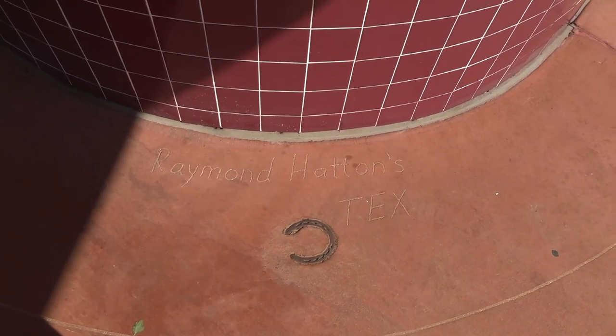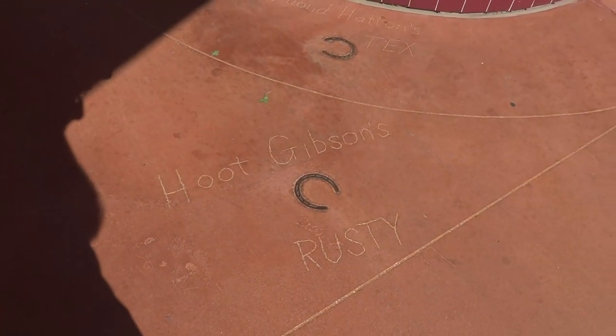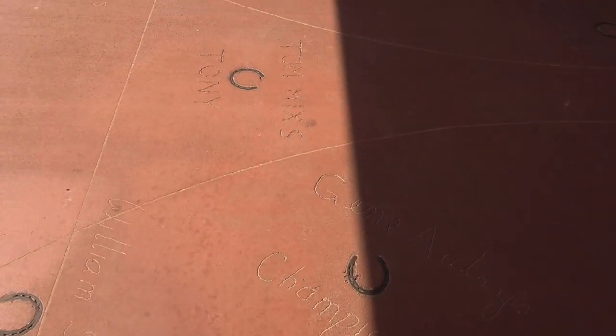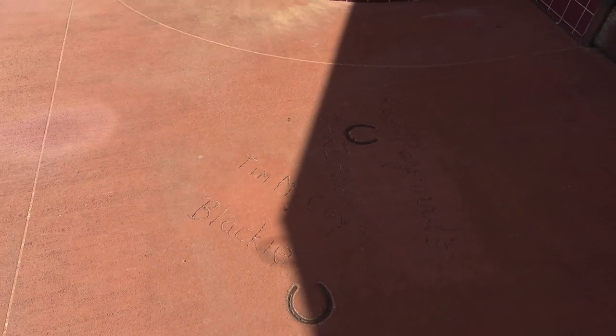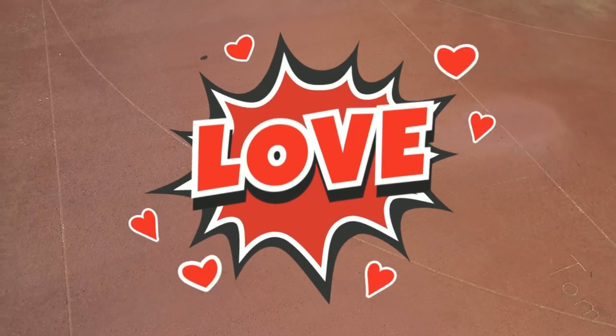Hoot Gibson and Rusty. William Boyd and Topper. Gene Autry and Champion, that's what the horse is, I guess. Tom Mix and Tony. Tim McCoy and Blackie. Ken Maynard and Tarzan. Let's see what else we got here. Tom Keene and Taro, Bob Steele and Flash.